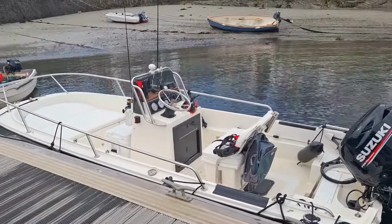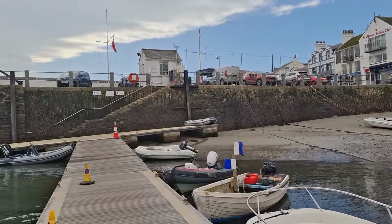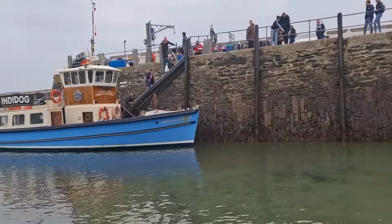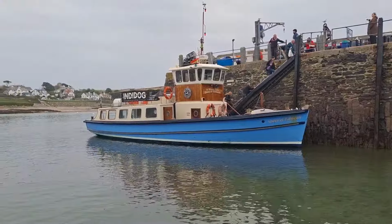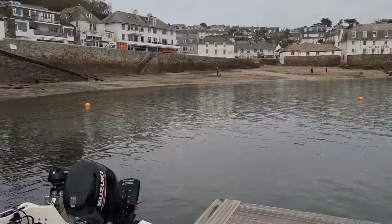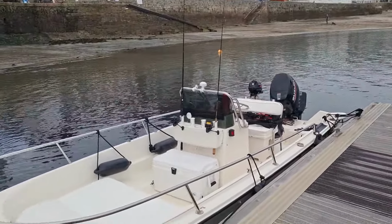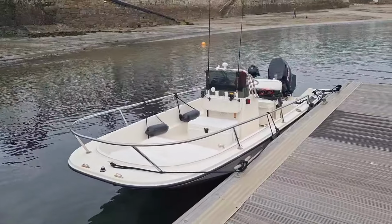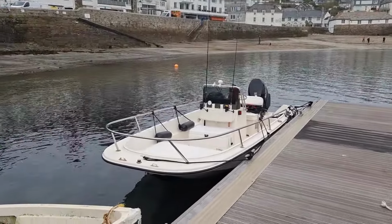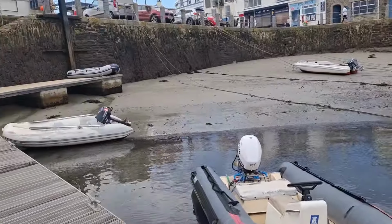Well, here we are now, moored up in St Mawes. Going to head up over there to get a cup of tea. This is lovely St Mawes Harbour. There's the trip boat there that comes across from Falmouth. So yeah, all berthed up there nicely. This pontoon in the summer is longer. They have like a floating one on it. But yeah, there's the boat. Let's go up and get a cup of tea.